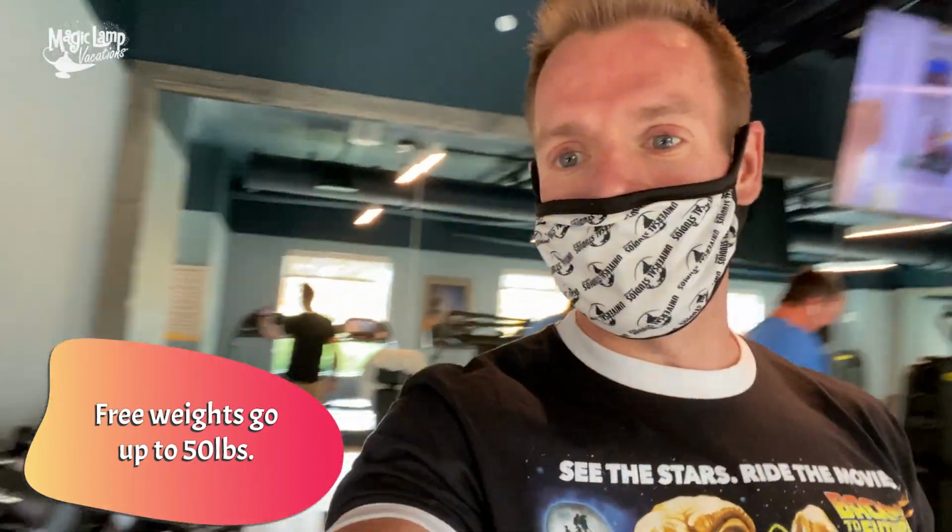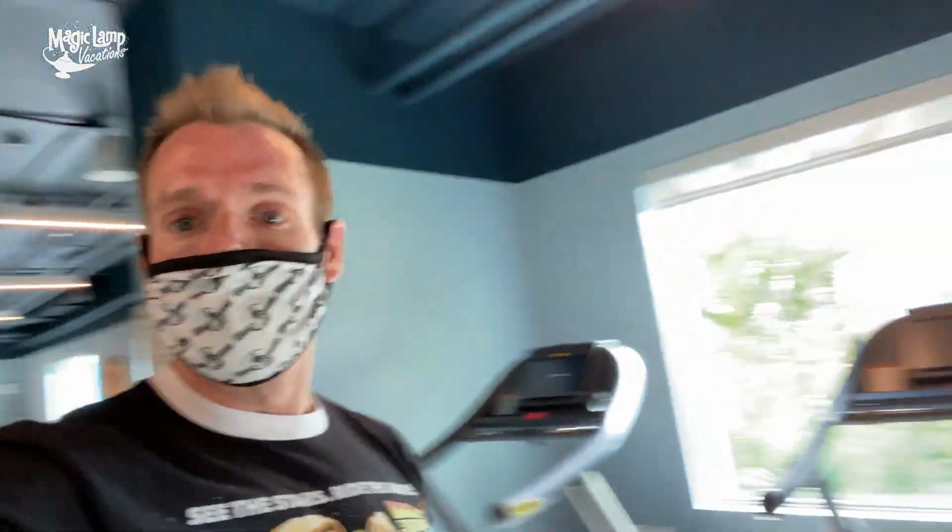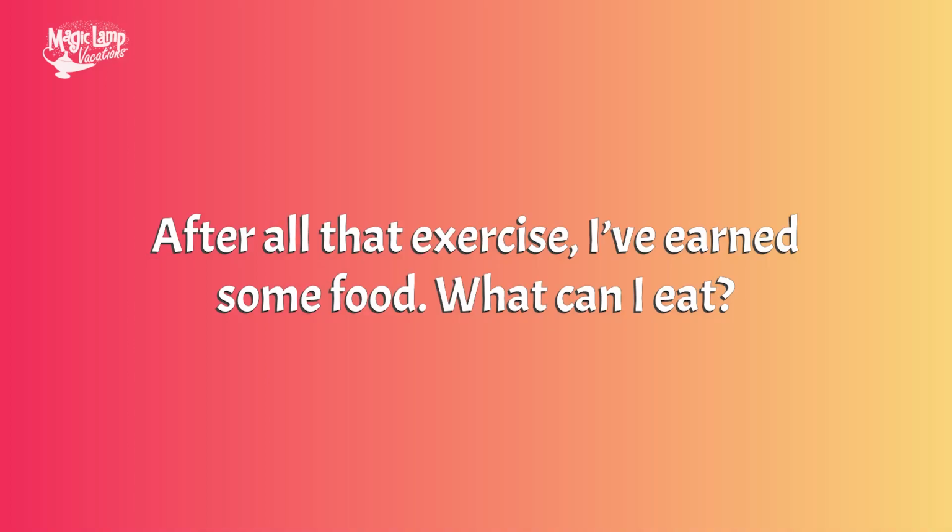It doesn't look like the free weights go up past 50, but we do have free weights. And then we have some more cardio over here. We have a lot of ellipticals, which is great, and then we have some bikes over here too. So a decent gym. And you have some space over here to do your Shaun T or Max 30. But if you guys have not watched the Cabana Bay Beach Resort walkthrough, that has the best fitness center in all of Universal Orlando Resort hotels, because it's the Jack LaLanne Fitness Center, and that is amazing.